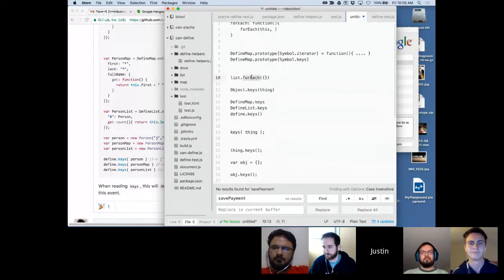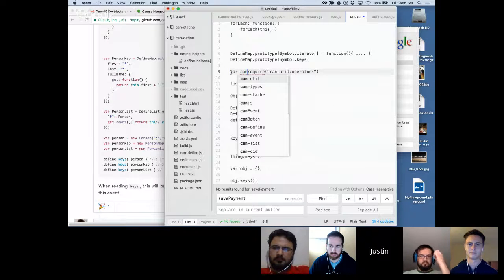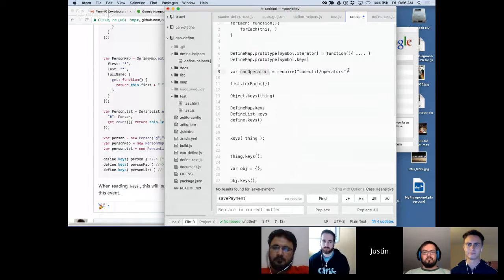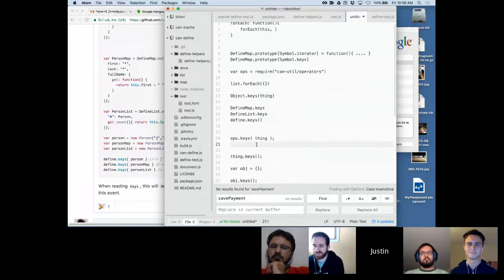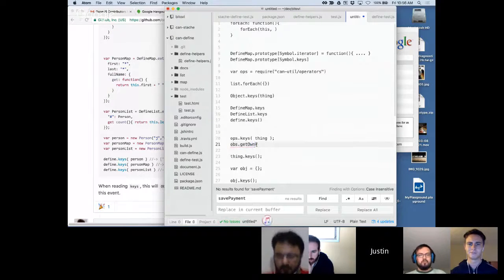We could make it a whole symbol, or they could all be combined. I mean, you could do require can-util operators, and that could be a module that loads other modules, and then it's just operators.keys. If we want to make it small, then we just do that. And then this has all of your standard-ish object inspection. It'd be nice, especially on define map, if you would be able to get your definition of your object back. Does it own property descriptor? Right, things like that.